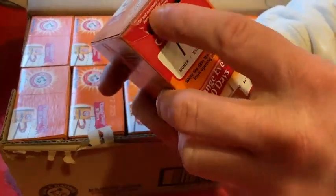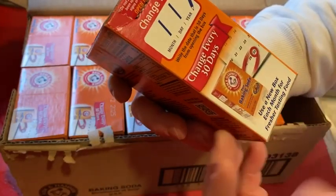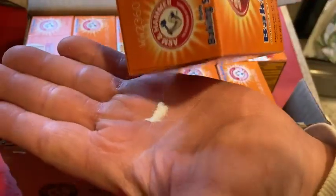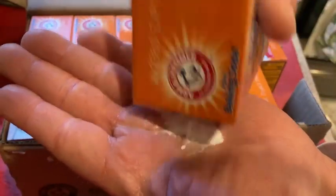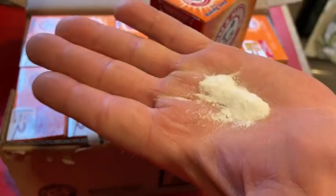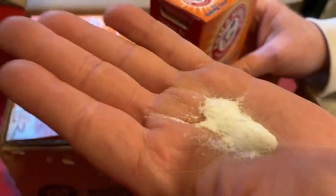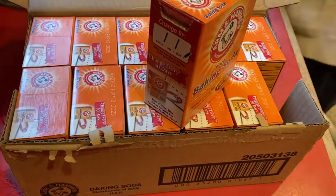To open these boxes, you just push here, and then you can see here what it looks like. I'm going to pour some out. So it's just good old-fashioned baking soda. Yeah, I used to brush my teeth with this stuff and toothpaste. All kinds of uses. It's one of those products that you can use for many, many things.